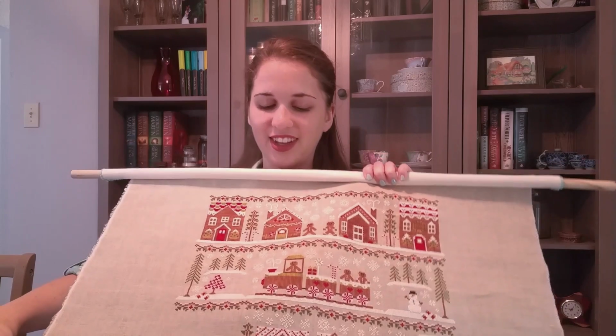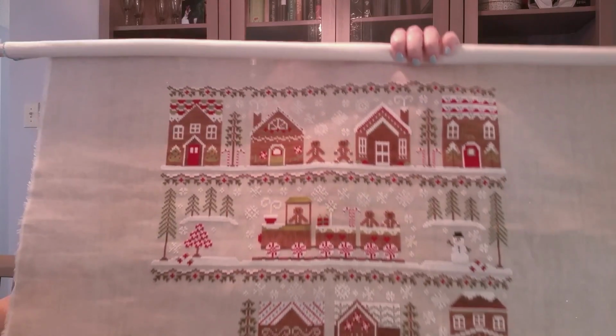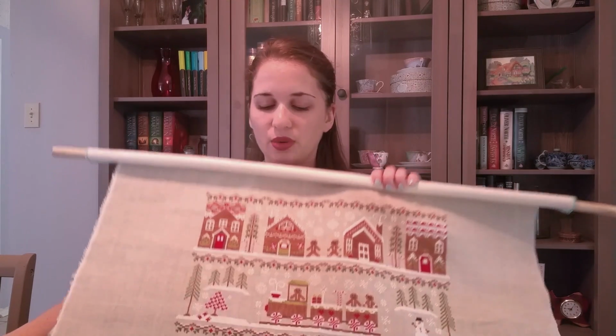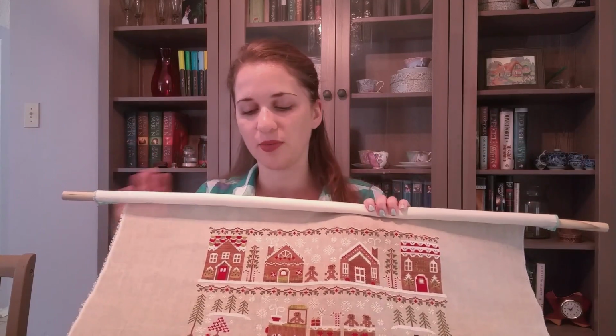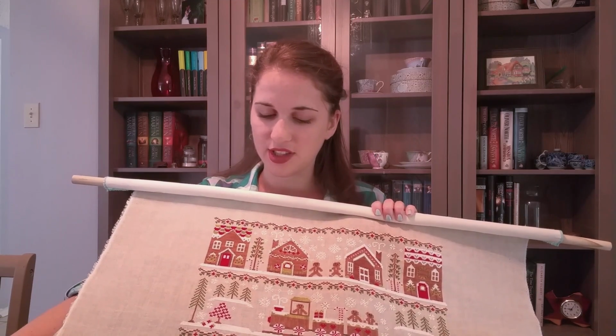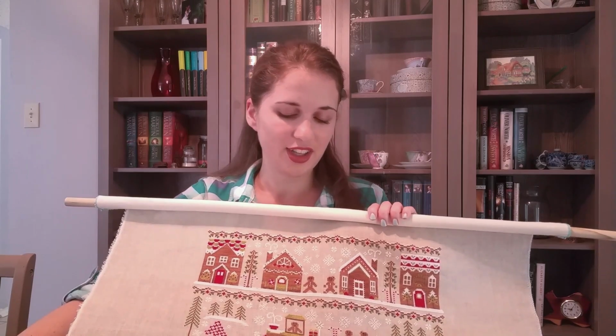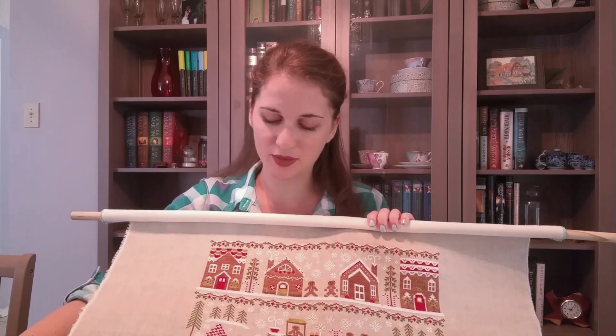Yay! As you can see, I have only one cottage left to stitch down here in the bottom corner. And that cottage, I don't believe has been released yet. If it has, it's not arrived at my local needleworks shop, because as soon as I get the email that it's there, I'm going to go pick it up and stitch it so that I can finish this. But the design has been announced and there's a picture of it now on the Country Cottage Needleworks Facebook page, so it's not a mystery anymore. I know exactly how it's going to look. It's very cute, and I'm just about done.